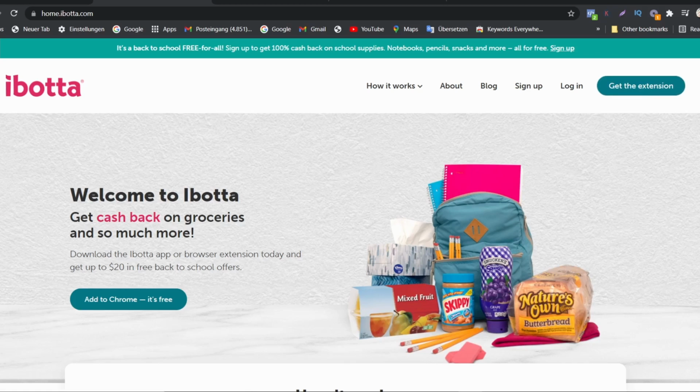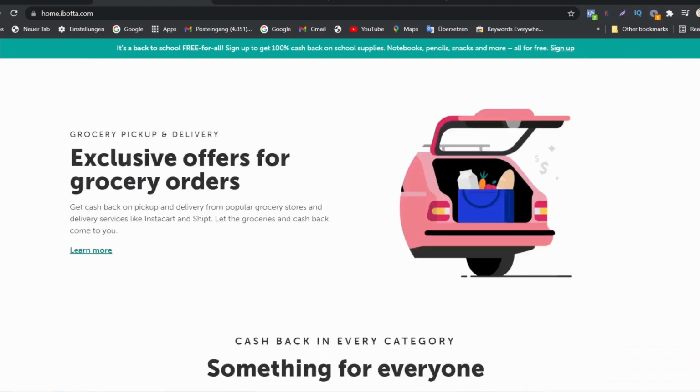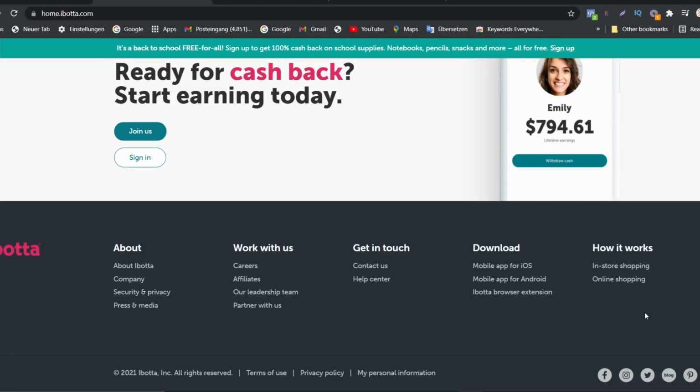So now we just want to start using this platform to earn money online. What we want to do is go down to the bottom and look for where it says work with us. So here we can partner with Ibotta, say affiliate partner.